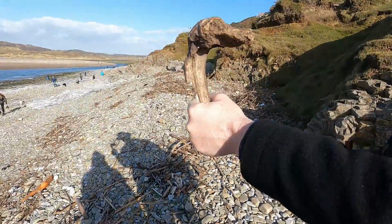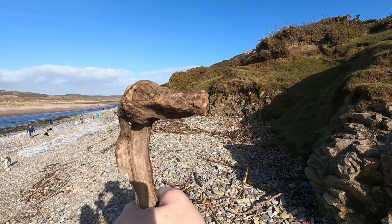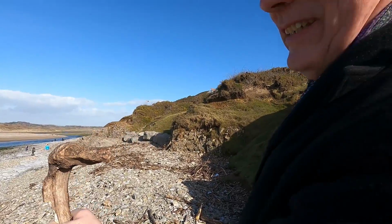What have you got? A dinosaur. Another dinosaur. Oh yes, it does look like Nessie a bit. It does. Nessie. Now there's an idea. I could make a Scottish driftwood creation. Why not?